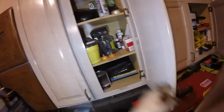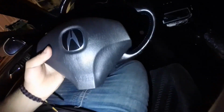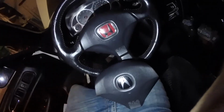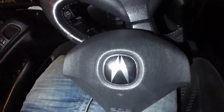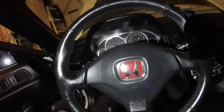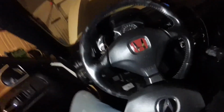It's actually right here. I mention this because people are always like, why don't you just swap out the emblems? Well, as you can kind of see, the Acura is an oval and the Honda is a big old square. So swapping the emblems just wasn't an option.